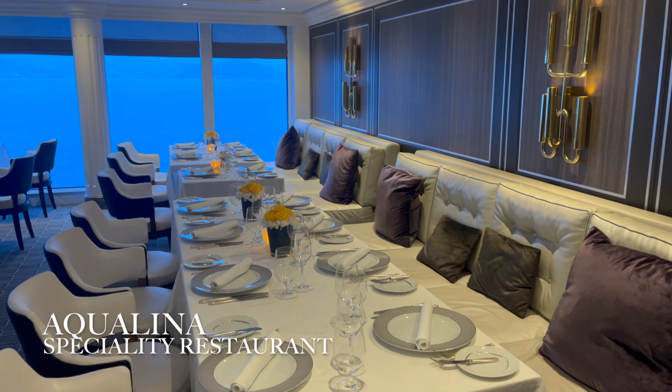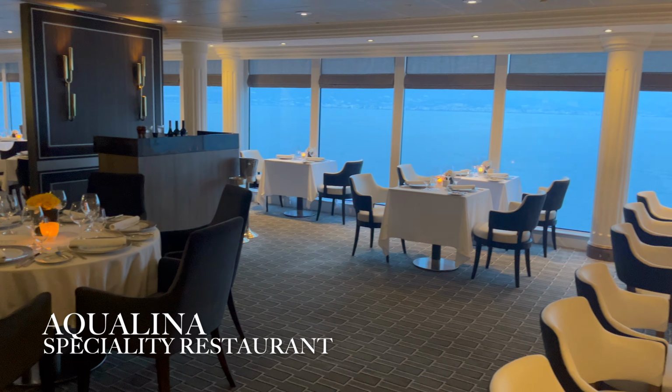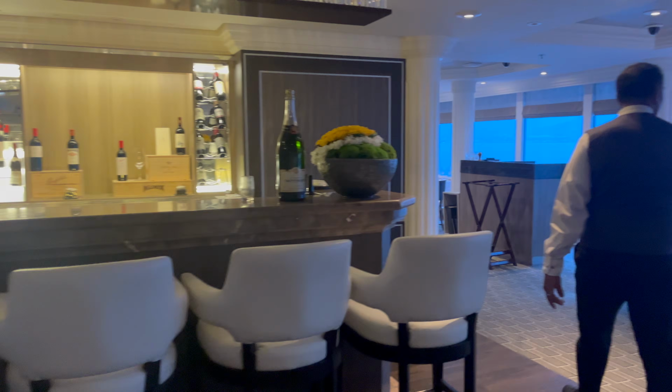The two dining rooms that will cost you more are the specialty restaurants. There's two on board, Aqualina and Prime C. I'll start with Aqualina. It is the Italian restaurant on board. I have to say it was quite good value at only $35 a head. You would get drinks, bread with oils, an amuse-bouche, a starter and or a soup, a main, dessert and petit four, which, let's be honest, is great value. And here's a little sneak peek at the menu.